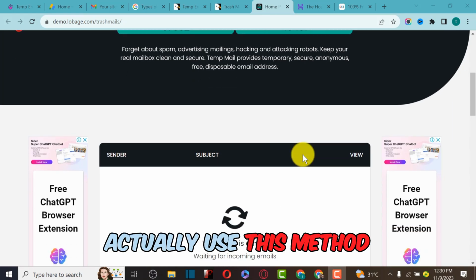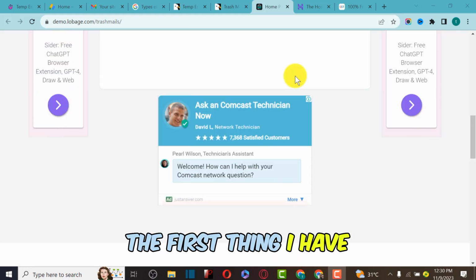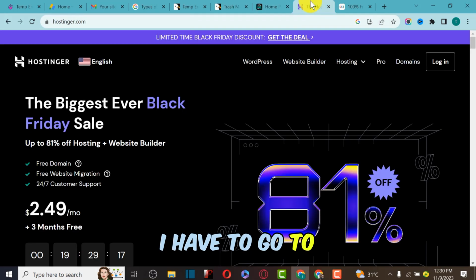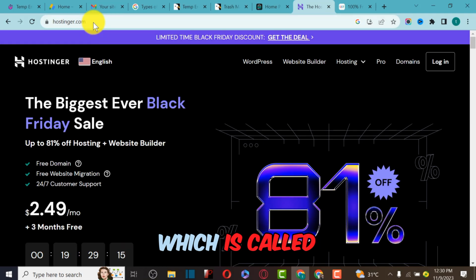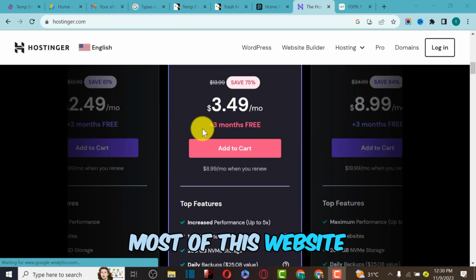So I actually use this method to get a lot of Google AdSense. You won't believe it. So the first thing I have to do is to get my script from Code Canyon, and secondly I have to go to this particular website which is called Hostinger.com. So I use Hostinger to actually host most of this website.